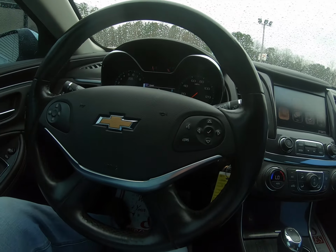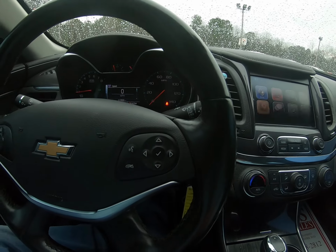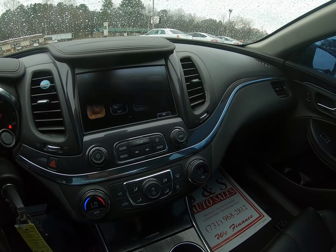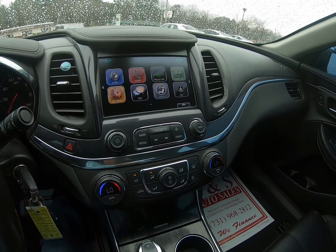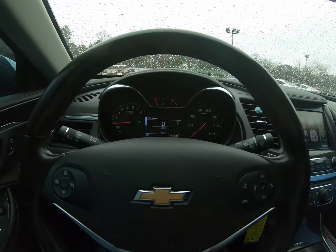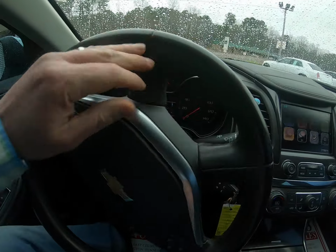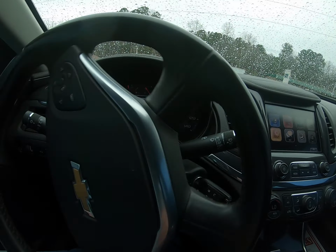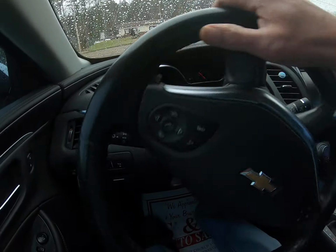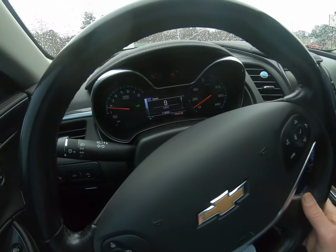113,000. Got the backup camera, got the OnStar navigation. Let's take it for a spin. 113,000 miles. Also, sometimes these videos, folks, it makes it look like the dash light's flickering. They're not, it's just the way the light reflects.